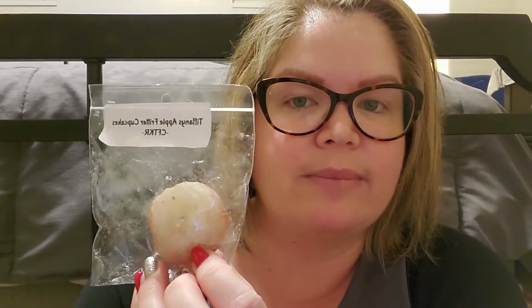Do I have any more melting basket stuff? I think the rest of these are empties, guys. No, I lied. I have one more here. This is Candles from the Keeping Room. I also got this in a random act of kindness. I've never bought her wax.